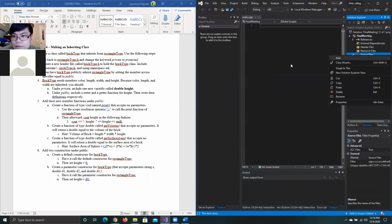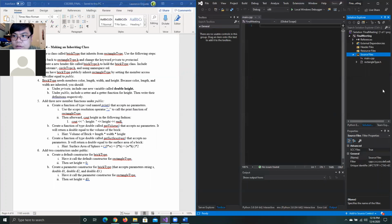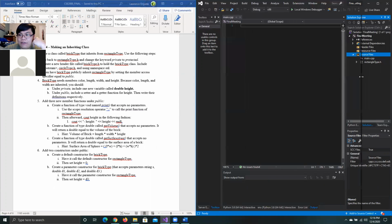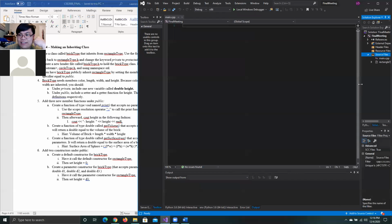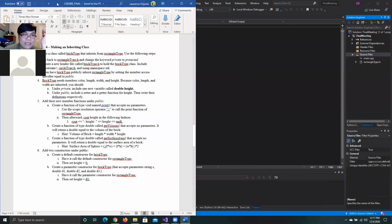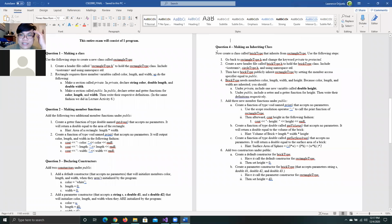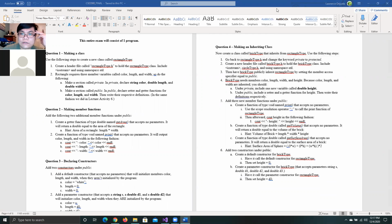I'll add it. Okay, so I just added my rectangle type.h class here. I'm not going to open it, of course, because you have to write this yourself with questions 1 through 3. But I will be making the brick type class that's going to inherit from it. And you'll see how easy this is.